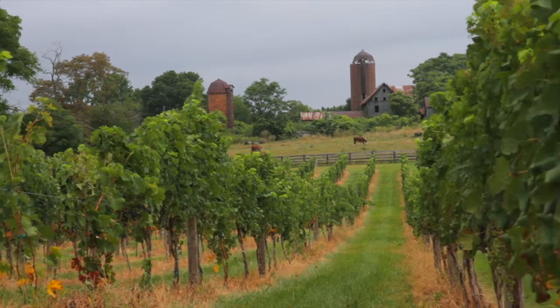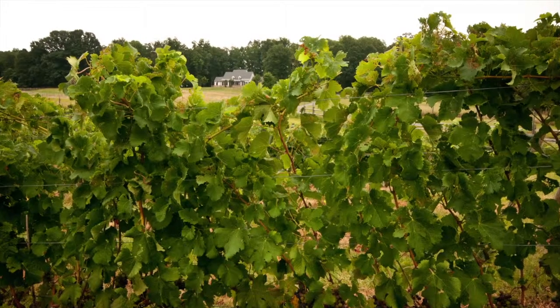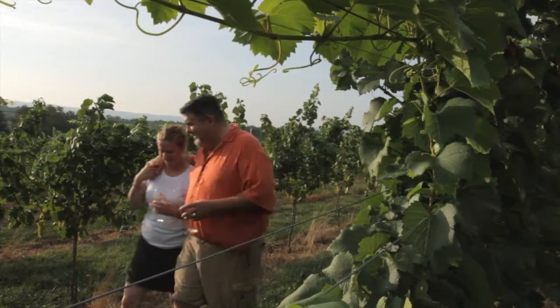Found this 70-acre parcel here in Delaplane, Virginia. It had actually been on the market for over a year. Everybody looked at it and it never sold. I think it was waiting just for us.